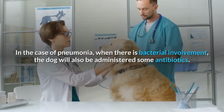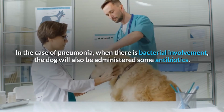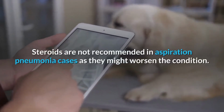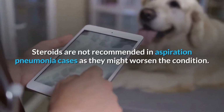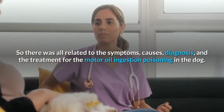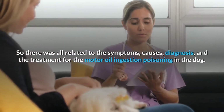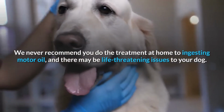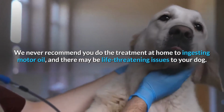In the case of pneumonia, when there is bacterial involvement, the dog will also be administered some antibiotics. Steroids are not recommended in aspiration pneumonia cases, as they might worsen the condition. So that was all related to the symptoms, causes, diagnosis, and the treatment for the motor oil ingestion poisoning in the dog. We never recommend you do the treatment at home for ingested motor oil, as there may be life-threatening issues to your dog.